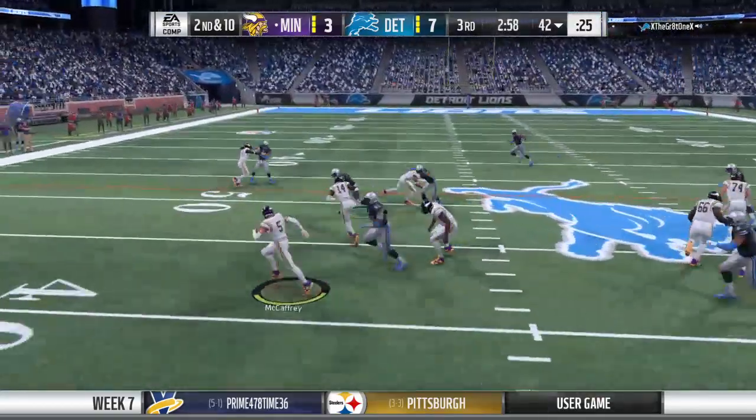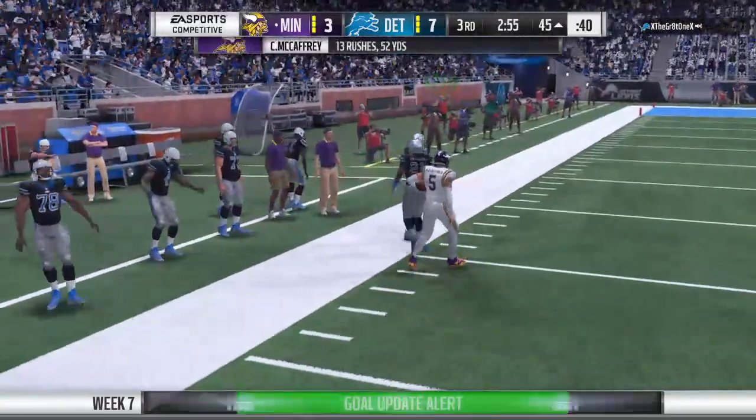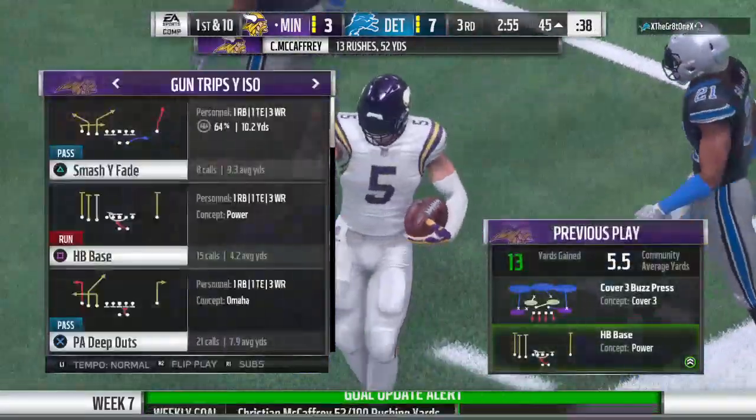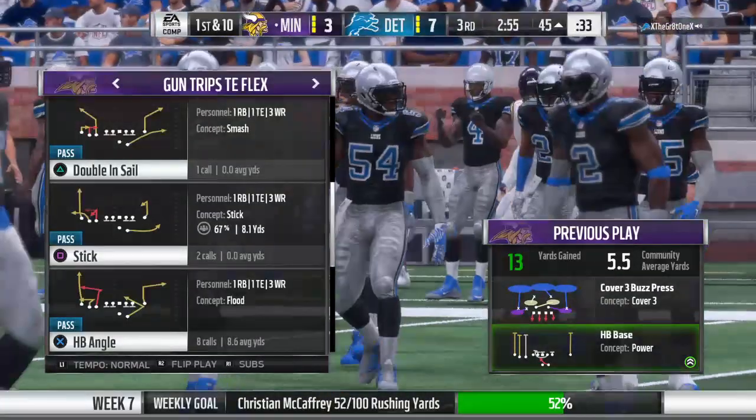They'll run it now out of the gun. Oh, he's got a little daylight. And out of bounds on the other side of midfield at the 45. They give him 13 yards there on the play and a fresh set of downs.